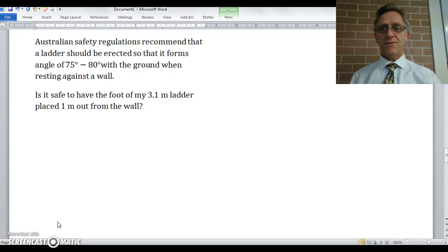Hi guys, here's the final example to go with exercise 7b about finding missing angles. It's a worded example, one you have to read and understand and think about before you can answer sensibly. It's a real life example.